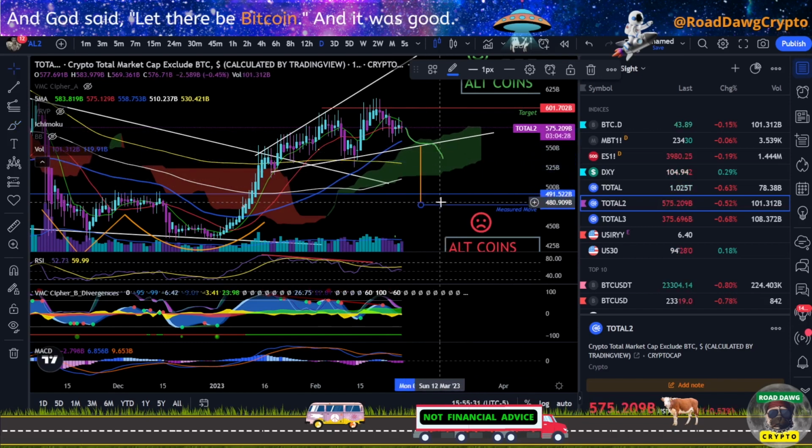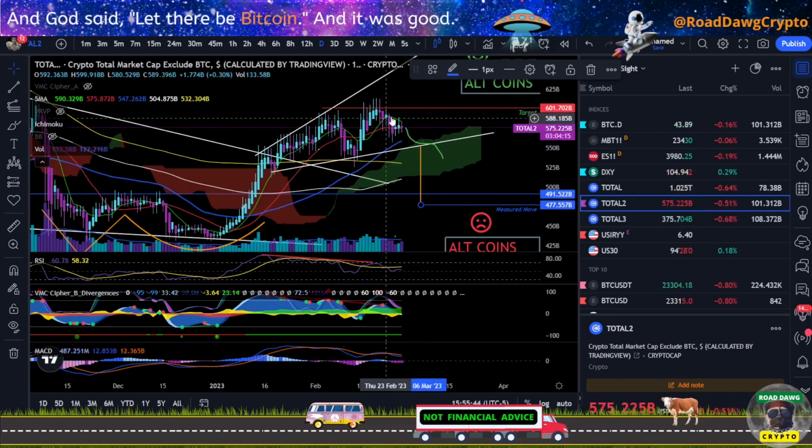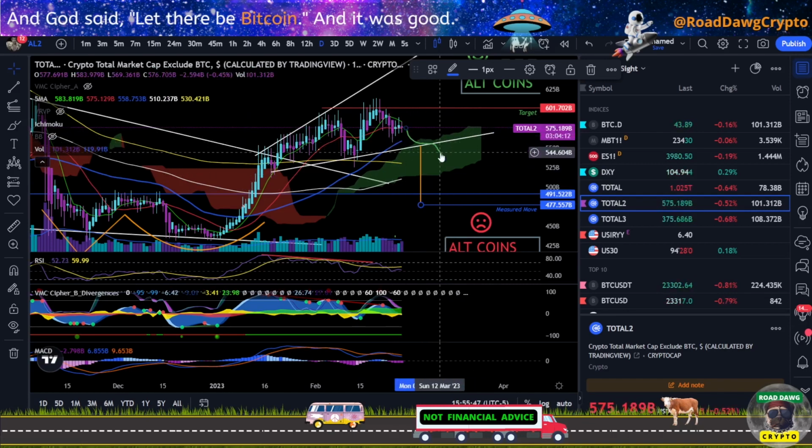Our new measured move would bring us down to this area, about 477, and that's about $100 billion that could be leaving crypto overall. So we want to keep an eye on that. If we do see it come down to this area, go for a bearish retest, it is not a bad idea at all to consider exiting some positions, especially if you are in profit.